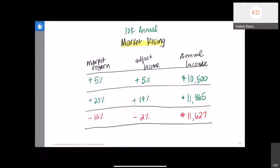So if the market went up 5%, again, we have the same $10,000 starting value. Market went up 5%, so does your income. Therefore, your client has increased their income by $500 for that specific year. Market goes up 20%. The client will get the full 14% credit because that's the cap currently. And the client would have close to about $12,000 of income.